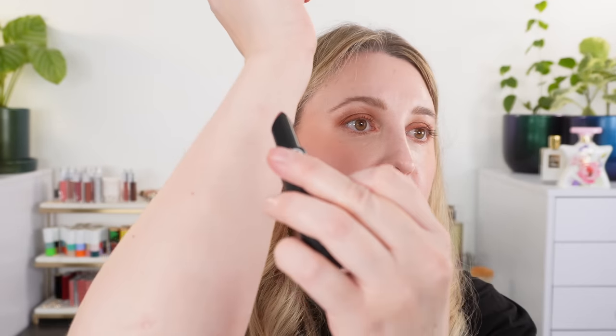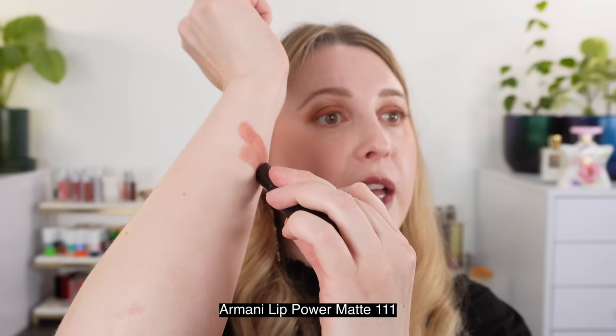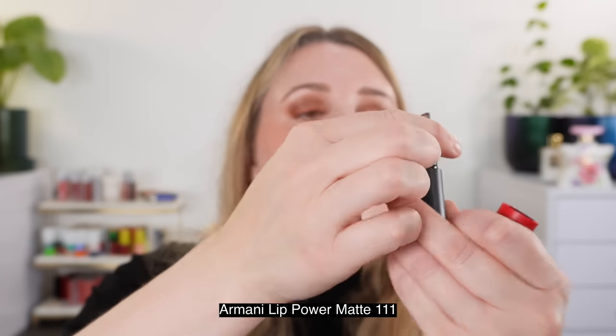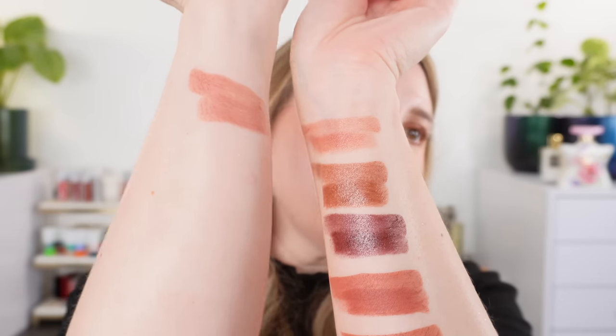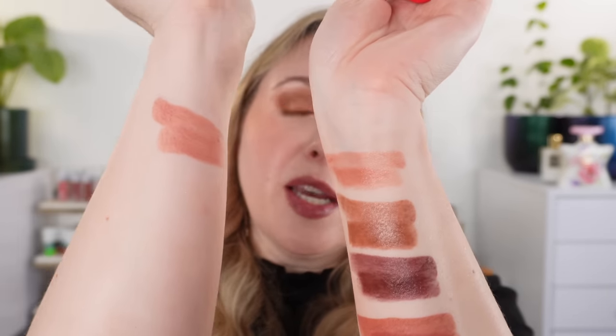All right, so we're going to take a look. We're going to start off with the Lip Power Mattes from Armani, and we're just going to swatch all of the mattes I have. This one here is 111, and this is kind of a warm nude collection. You can see this is kind of a version of 8. I would tend to say that this is most likely like shade 139 from Guerlain, just from the swatches.